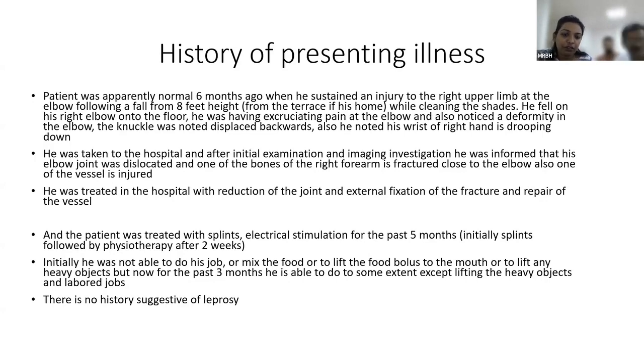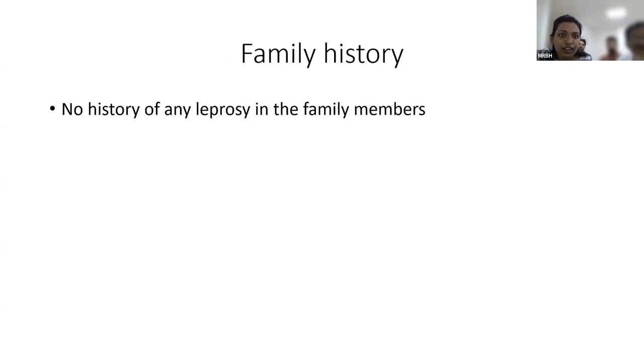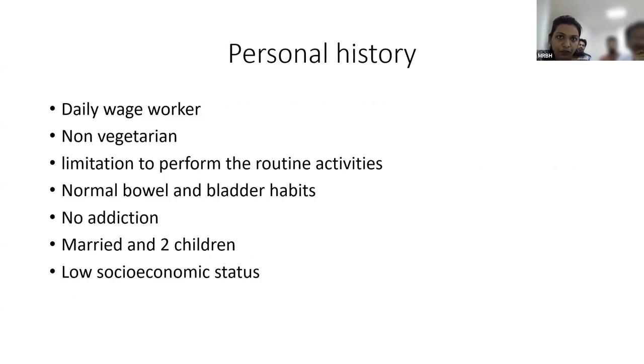There is no history suggestive of any leprosy. Past history: the patient is on aspirin and cilostazol for the past 6 months, after the repair of that vessel. No history of any other long-term medicine intake for diabetes, hypertension, or leprosy. Family history: no history of any leprosy in family members or any other relevant family history.